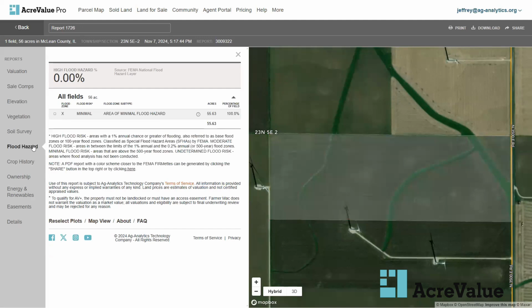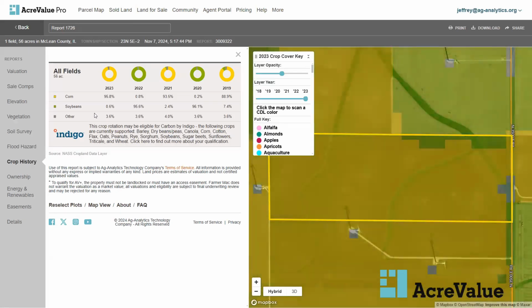Additionally, things like flood hazard. Is there any flood hazard on the property? It looks like it's pretty clear, so that's great. And then finally, you want to verify your crop history. So it looks like it was most recently corn following beans, which tracks with my needs as the owner operator of property nearby to this one.